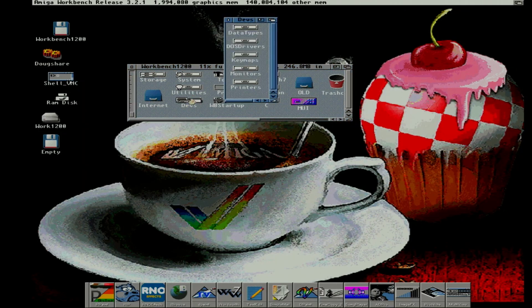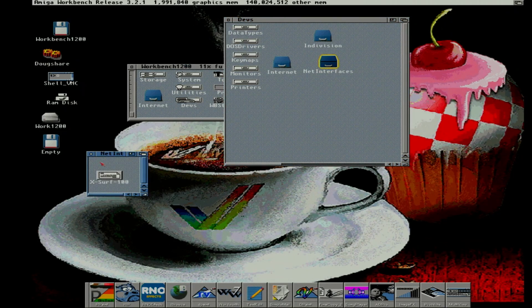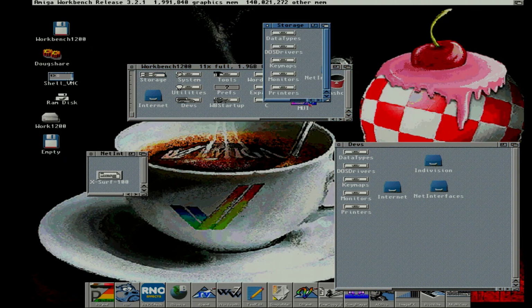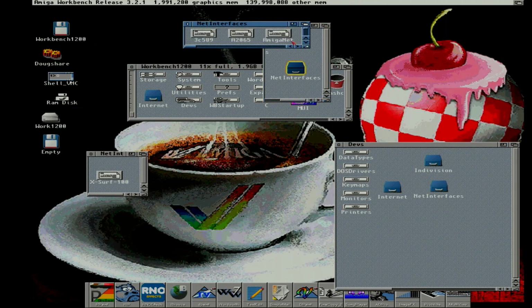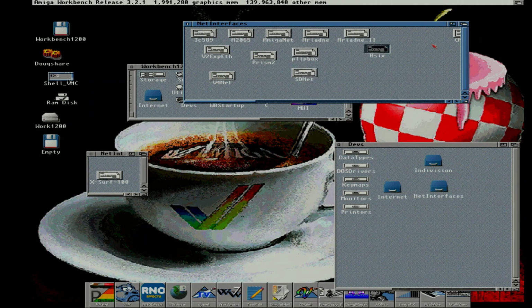Basically, once you install Roadshow, you're going to get these new folders, Net Interfaces here. I've got my X-Surf 100 in there. That is not a driver. What that is, is kind of a configuration file designed for the X-Surf and points to it. The actual drivers, once you install the software, are in your Storage folder under Net Interfaces, and you actually see these files in here for different networking cards, Plitbox, Ariadne, A2065.